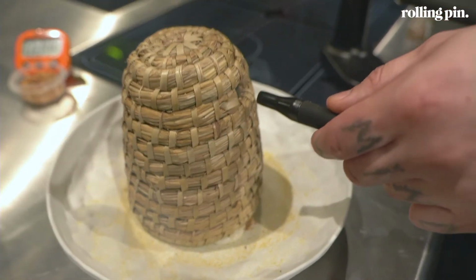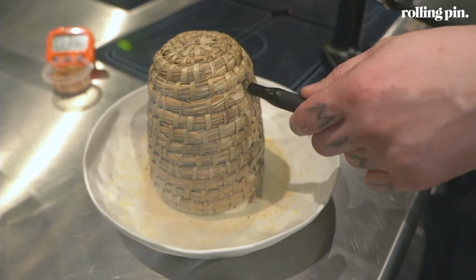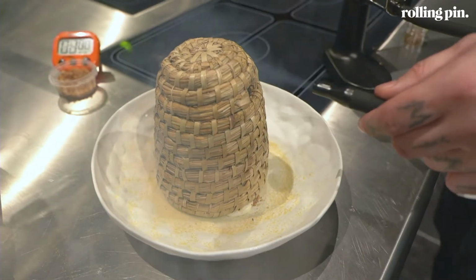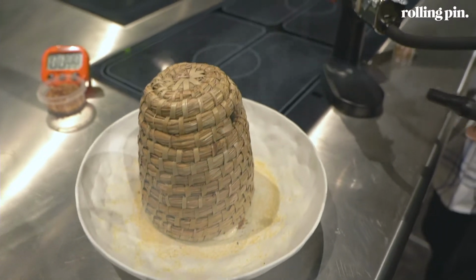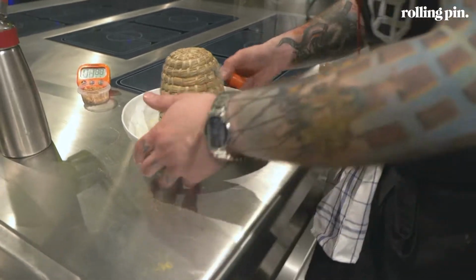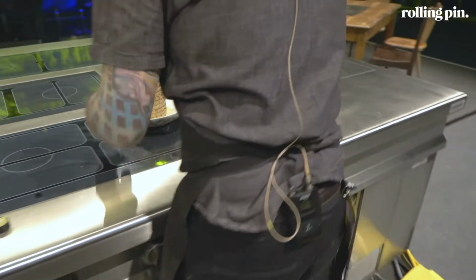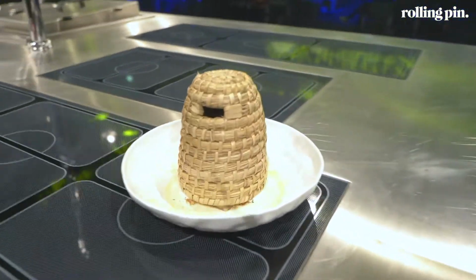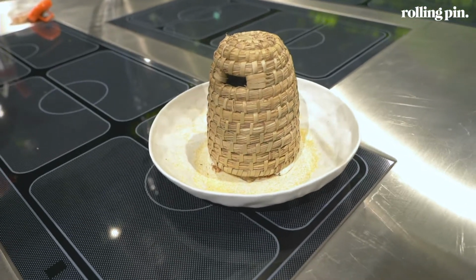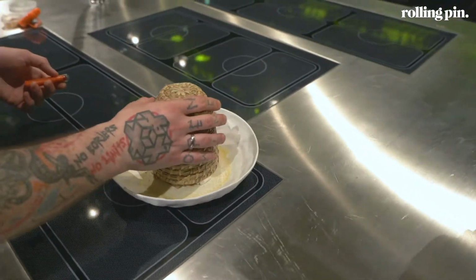Okay, smoke is going. This is the second dish. More than honey, actually the dessert about bees, honey, and the whole ecosystem around that.